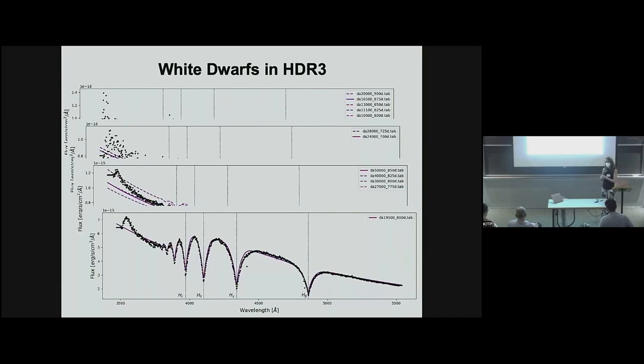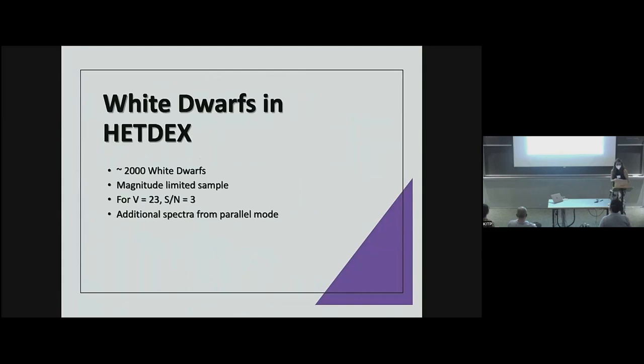So this is, I think, the most remarkable result that I can share with you. The paper, we are writing it now, and always next semester will be better, right? Anyway, we predict to find in this survey about 2,000 white dwarfs. We do have a problem.